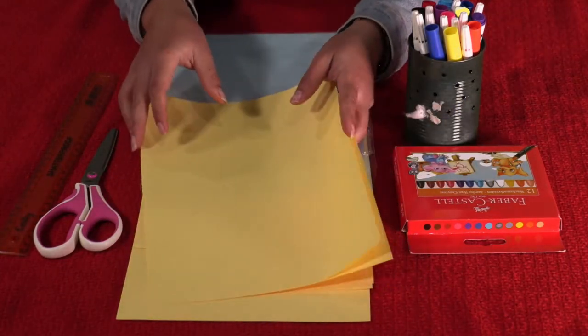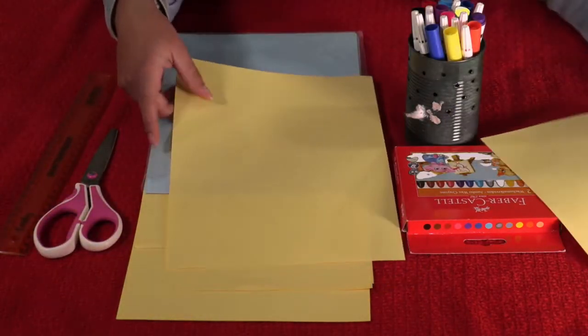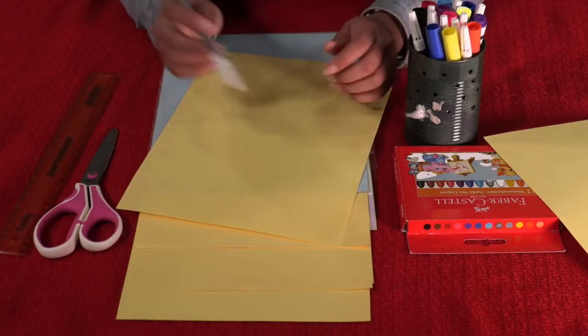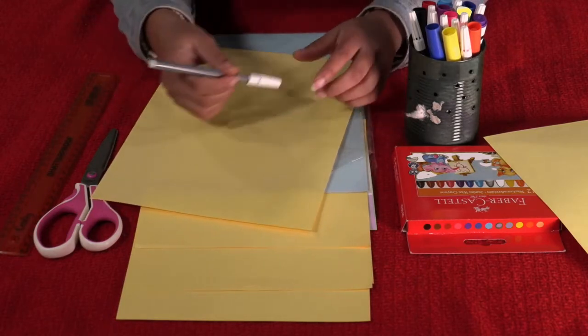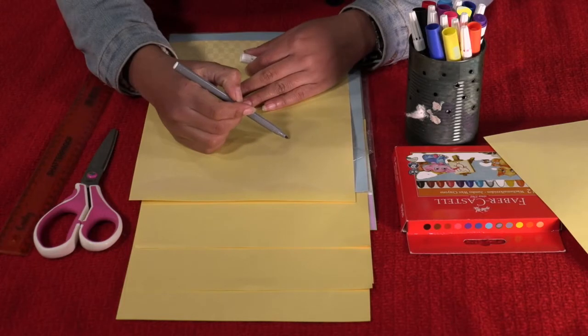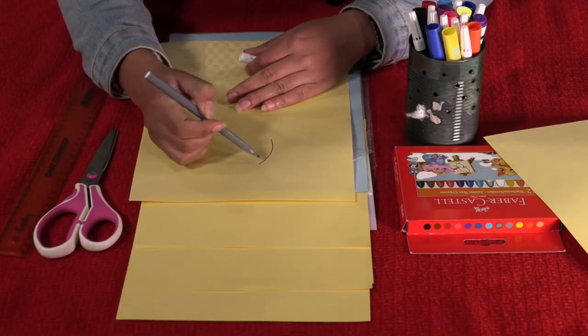Okay, cool. So we are gonna start off with drawing some leaves on it. So I'm gonna use this gray color Koki pen, and then we're gonna draw some leaves. Hope you guys can see what I'm doing.